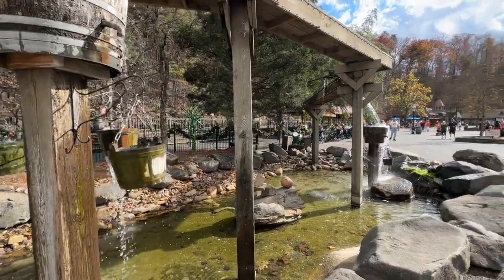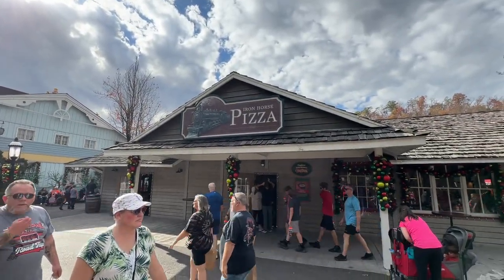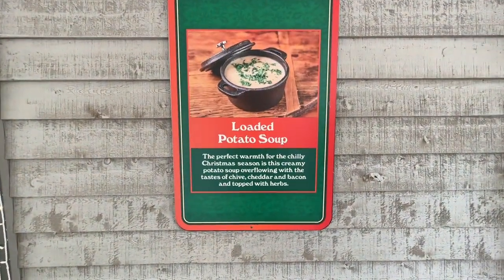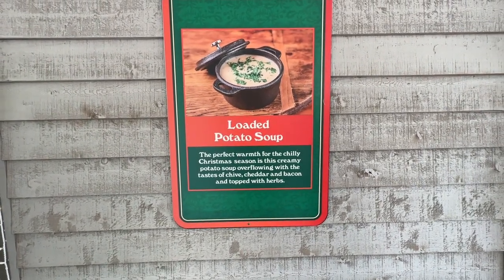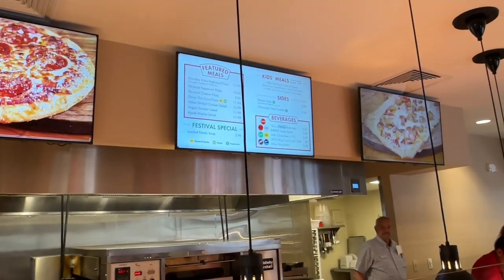Well, we're going to get some potato soup here at the Iron Horse Pizza. Let's go up and look at the sign. Loaded potato soup, overflowing with a taste of chive, cheddar, and bacon. Let's head in. Potato soup is $5.99.